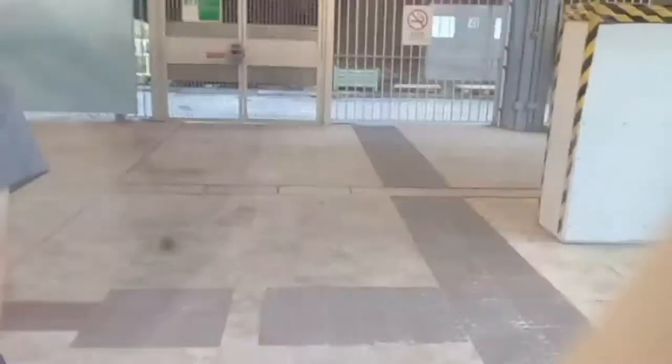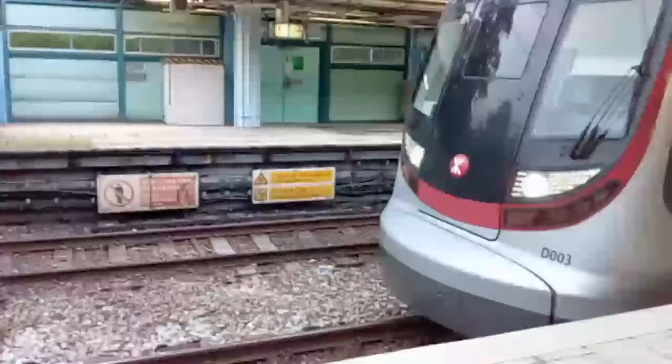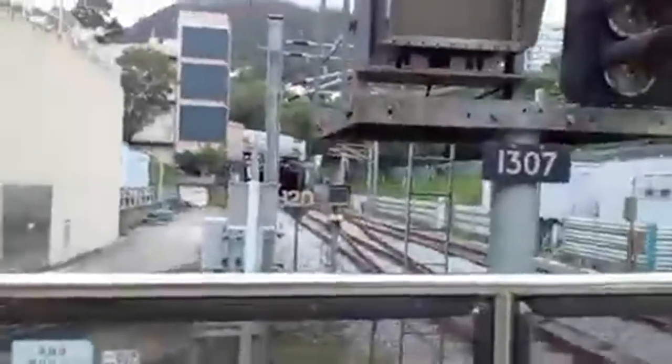Right. We're now at Kowloon Tong Station. Let's see. Train leave, and then we're gonna end right there at the end, as you can see. Oh, it's a bit laggy, but don't worry. That's the Beacon Hill Tunnel of the East Rail. Oh, it's green light. All right, you may leave the station, I guess.